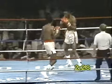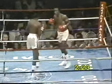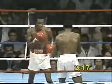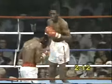And there you see Sugar Ray Leonard throwing that right hand to the body, trying to set up Tommy Hearns for the left hook. Emanuel Stewart asking Tommy Hearns to box, box, box. And he's starting out here in this 9th round, circling and using that effective jab.